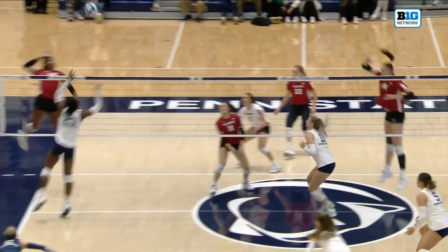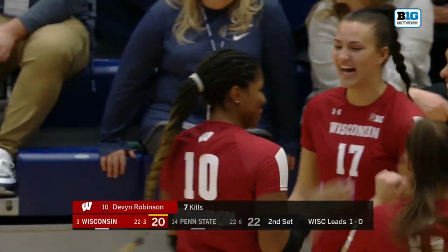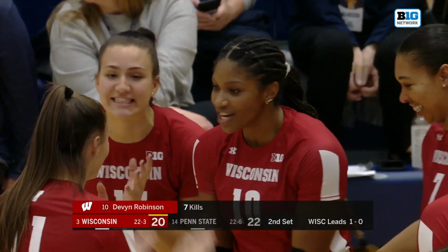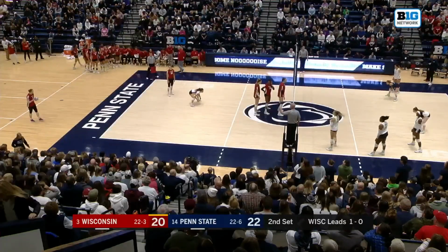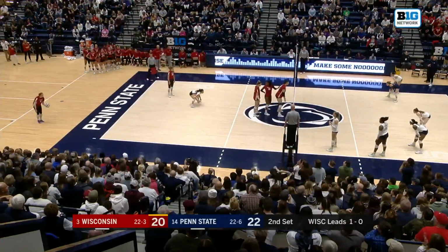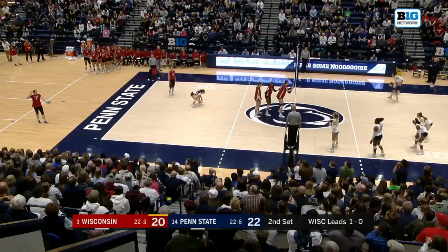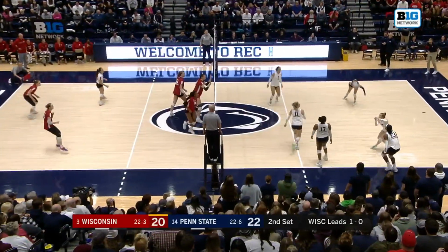Well, and you should commit. You see number 11 there for Penn State. She's getting caught up with Schreck because you have to respect her, and that's where a good setter will see what the middle blocker is doing on the other side of the net and set the opposite way. So very deceptive sets here by the Wisconsin team. Wisconsin within 2 after trailing this entire second set.